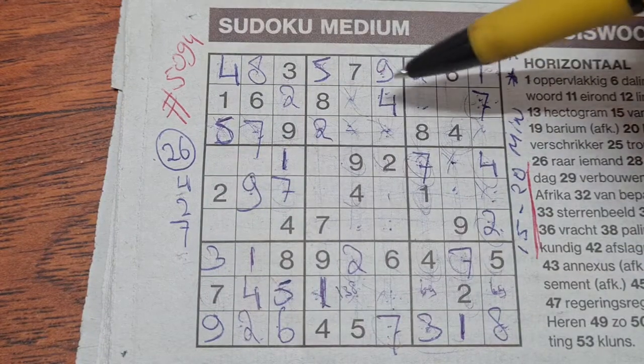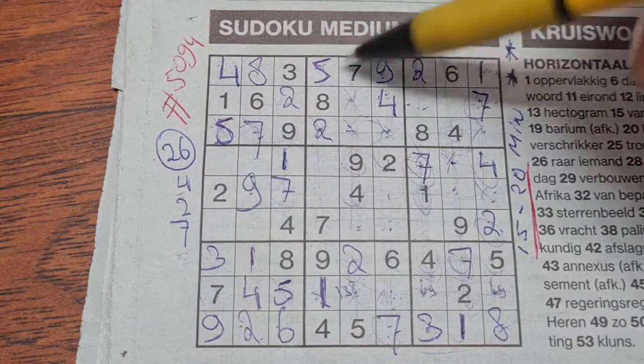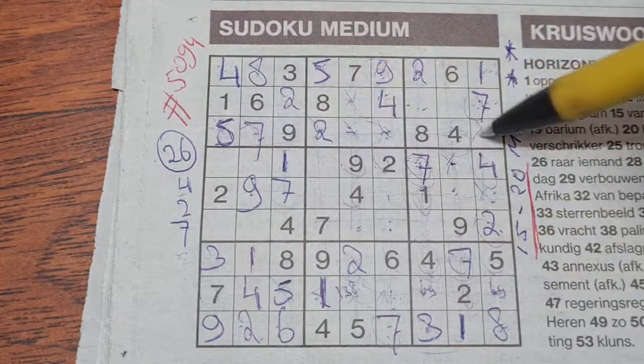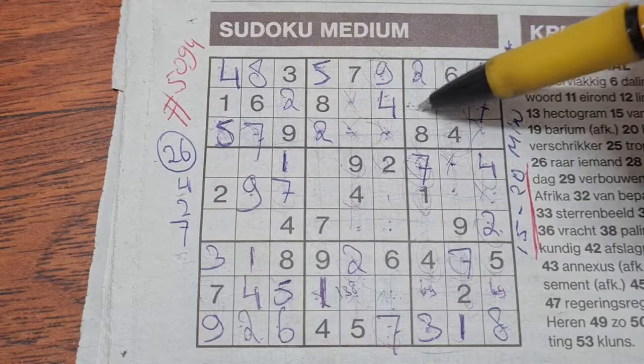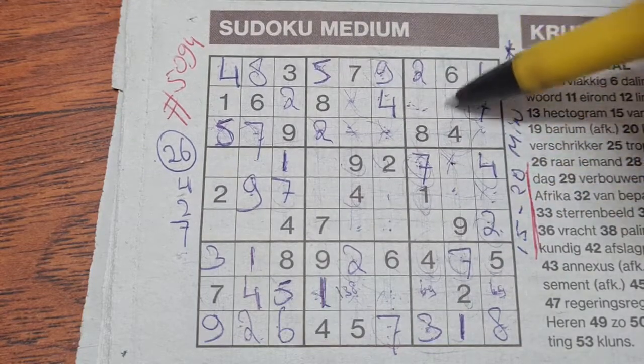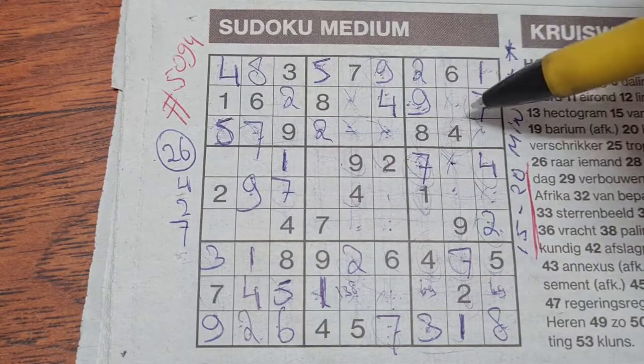How about the 9 then? Can I continue with the 9? Yes, the 9 in the first row, the 9 in the third row, so the row between. The only 2 places left for the 9 should be here or there. We see a 9 in this column, so no 9 there, 9 should be there.